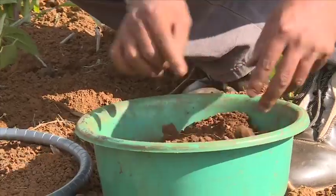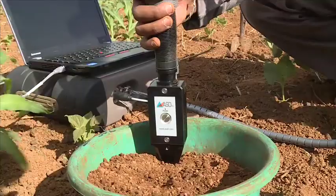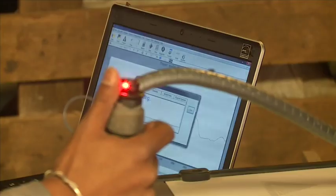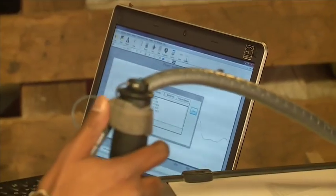NIRS can also be used for soil or organic matter analysis. It can also provide information on soil fertility in order to optimize the forage production.